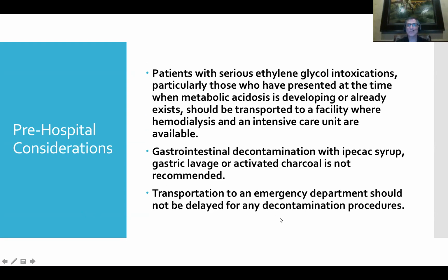Okay, and then of course, transport. Now, don't transport to the local freestanding ER, and don't transport to the local clinic. You have to go to a real deal hospital with a real deal ER and intensive care unit, and preferably one with hemodialysis, because these patients' kidneys are going to shut down, and you're going to need that to get dialysis. Now, would I go 60 miles down the road for somebody who's got hemodialysis? No.